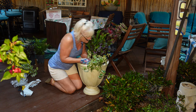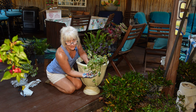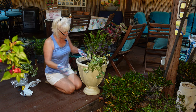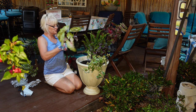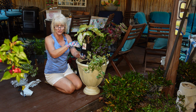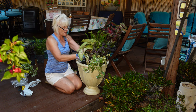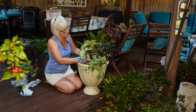But I think it'll be really pretty over here. It can marry with my crotons. You know how I feel about my crotons. But right in here, we'll just nestle that down. And then I think what we'll do is we'll take the gingerlin. Now the gingerlin is going to get about anywhere from 18 to 24 inches tall as well. And so I think I'm going to go ahead and probably end up putting him right in the middle here.